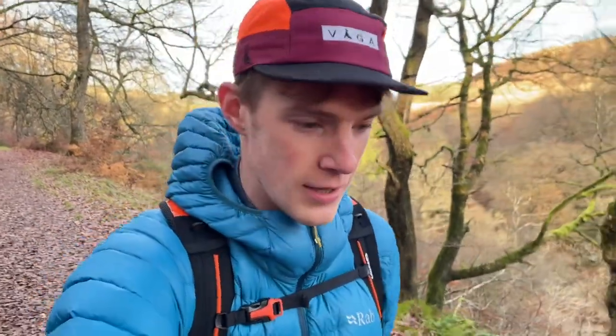So I'm trying to get all the walks in that I can around here whilst trying to bag as many trig points as I can, as I'm slowly working my way through the 88 trig points in the Peak District. And sadly, I think this is the last one which is close to the house. I think I've bagged pretty much all of them now in this area.